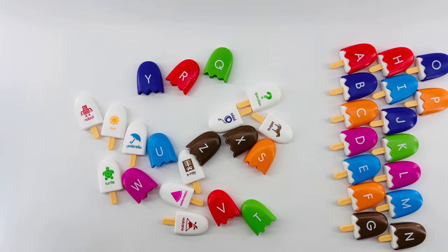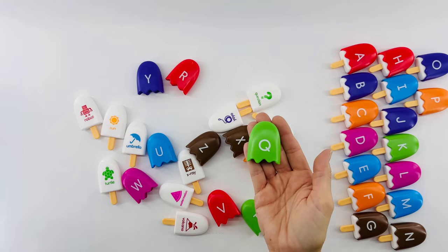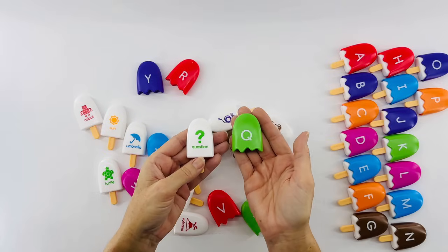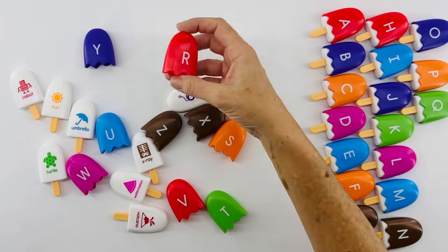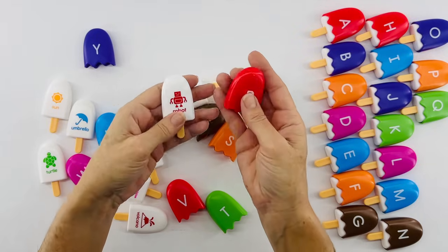Now we're looking for the letter Q. Where's the letter Q? Up here, and it's green. Q was for question. Do you see where the question mark is? Over here. This one was green also. Q, question. Now we're looking for the letter R. This one was red. Red also starts with R. But red is for robot. Here it is, we found the match.